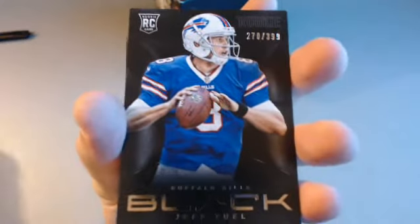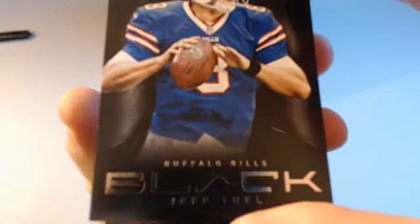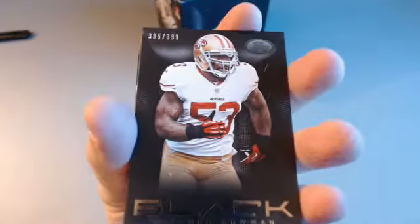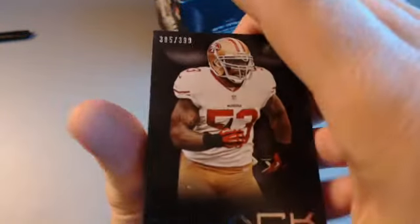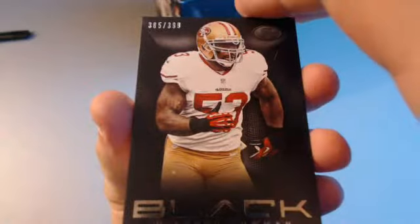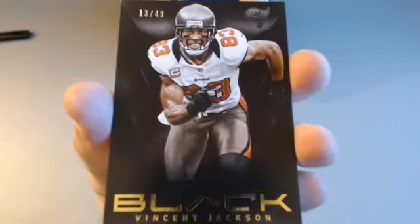Jeff Toole, rookie, to $399. A lot of rookies in this set you don't see in others as well. That's another reason I like it. You get guys that make something themselves after the fact that weren't drafted high. They don't have as many autographs as some of the other players. Navarro Bowman to $399. Then a Vincent Jackson to $49 for the Bucs.